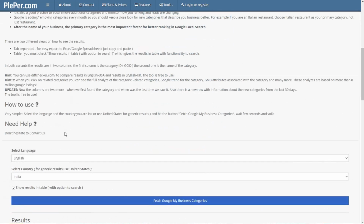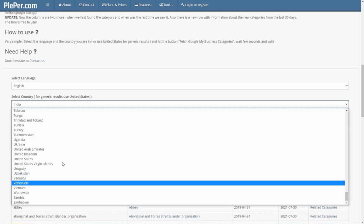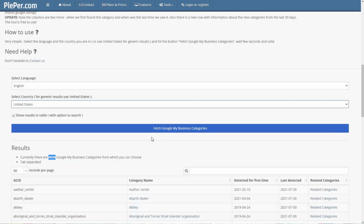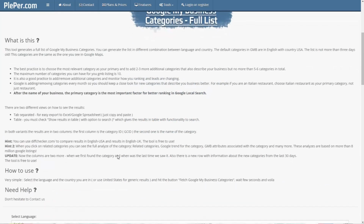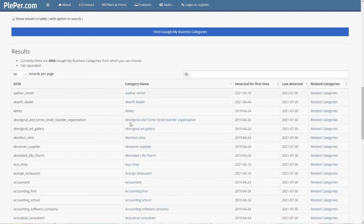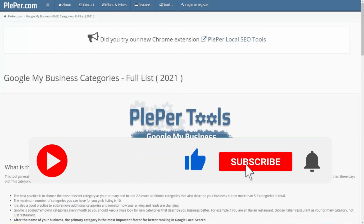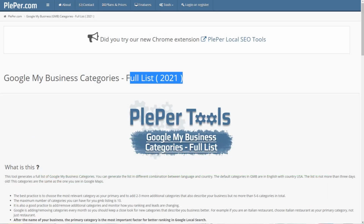If I come down here, you'll notice that on a general basis, if I do a search for India, there's 4,035 categories. Now let me do a search for, say, United Kingdom. Let's do United States. So 4,335. Let's now fetch the categories. It'll take a few seconds. And there you go, 4,050. So there's 15 more categories. And that's just worth bearing in mind. Different countries have different category names. Now, if you want to know what categories are available, you can get a full 2021 list, and that's at Plepper. I'll put a link down below in my comments.